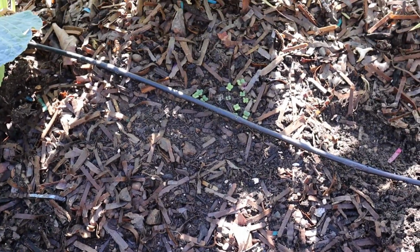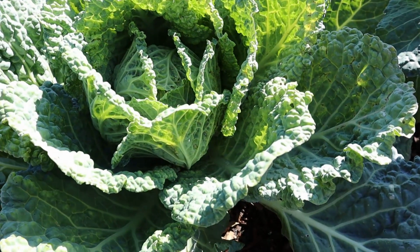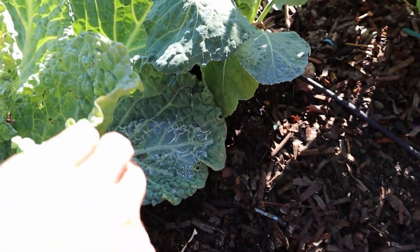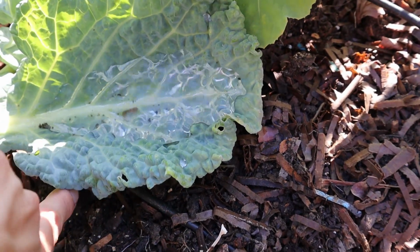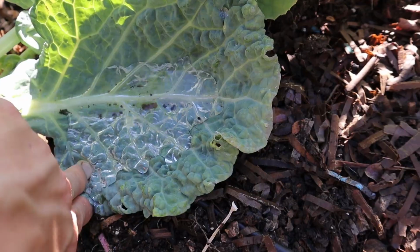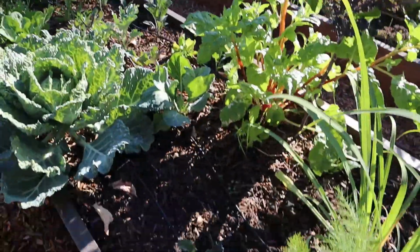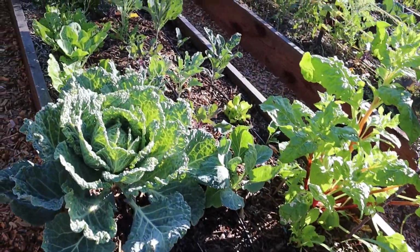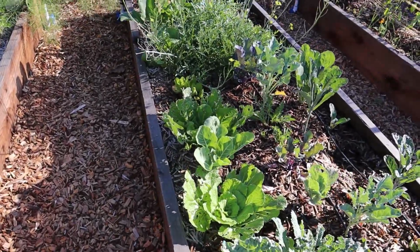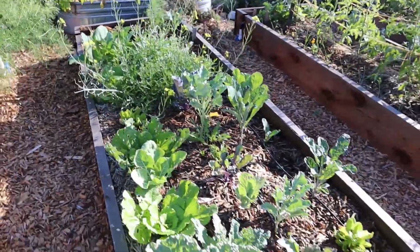You can see here where I started some seeds, and I'll thin them out. And then this cabbage. And you can see one of the cool things about cabbage leaves is that they're actually kind of waterproof. You can see there's some water pooling up here. You could almost use them like a cup. So I'm learning. Like I said, this is my first summer with these beds. And that's the thing about gardening. You know, it takes some time to really learn what will work, where the garden is and where you are. So it'll just take time.